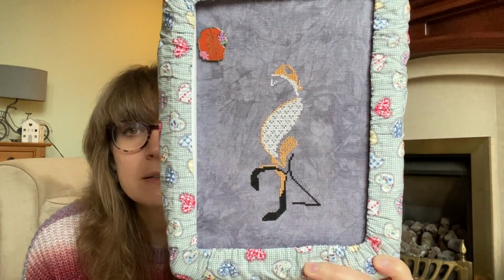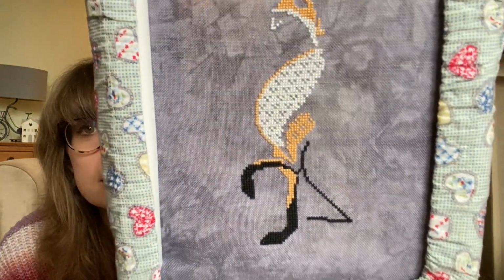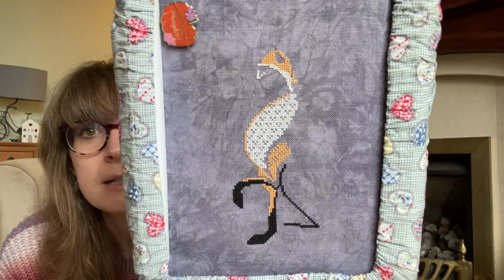Yeah, I still absolutely love these. I love all of them. We'll get to it one day, probably not this year. But yeah, it's lovely. Love the fabric, although I find it very difficult to stitch on.